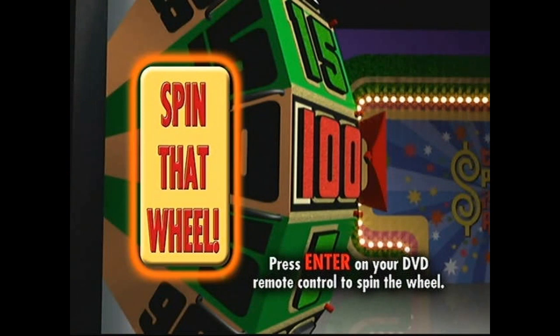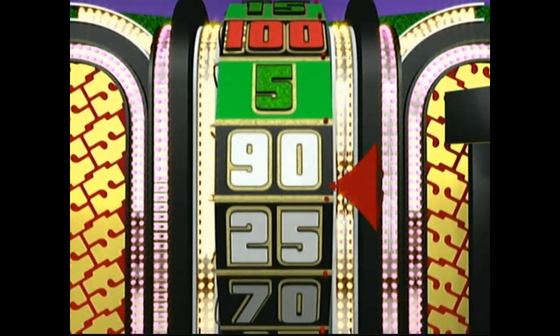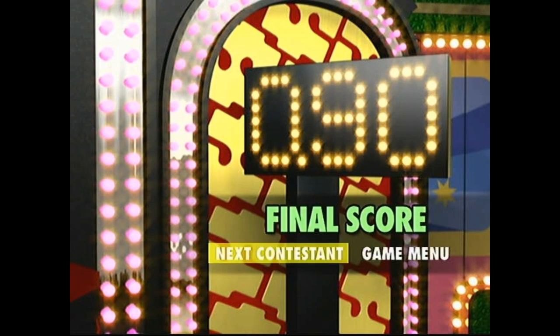It's time for the Showcase Showdown. All players will have their chance to spin the big wheel. The one who comes closest to a dollar without going over will move on to the Showcase. Now spin that wheel. Purple Yoshi goes first to spin the wheel. Alright, Purple Yoshi, you gotta stay. Stand next to the wheel, Purple Yoshi.